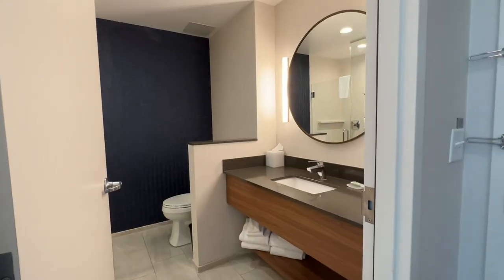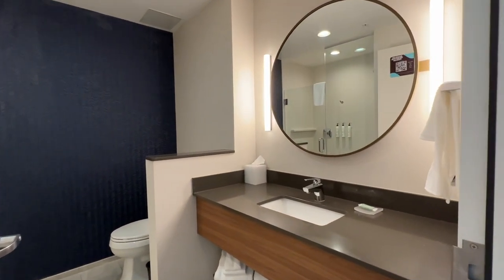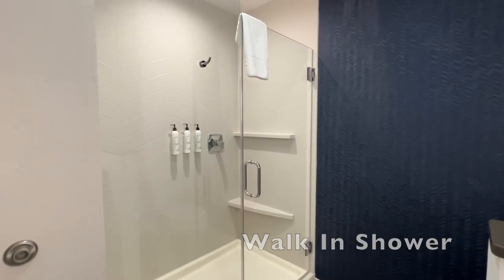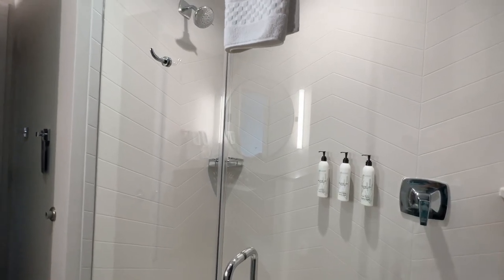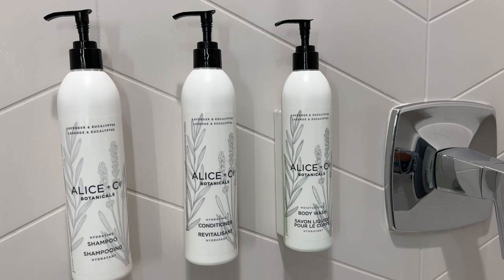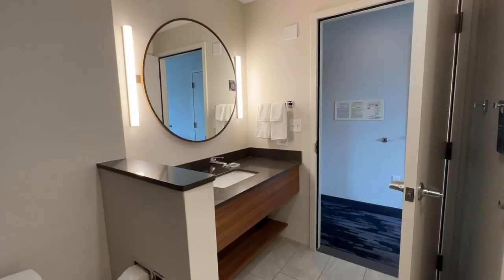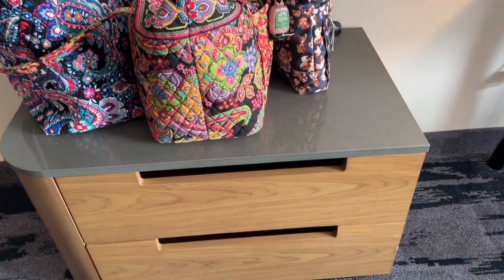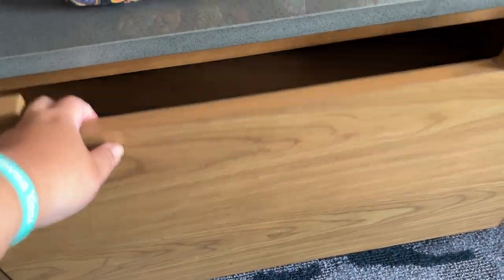In the bathroom, there's plenty of counter space, bright lighting, and plenty of towels. There's also a walk-in shower, easy to get in and out, and they have eco-friendly toiletries, shampoo, conditioner, and body wash. You also have a couple of drawers here, and you can put your bags or luggage on top.